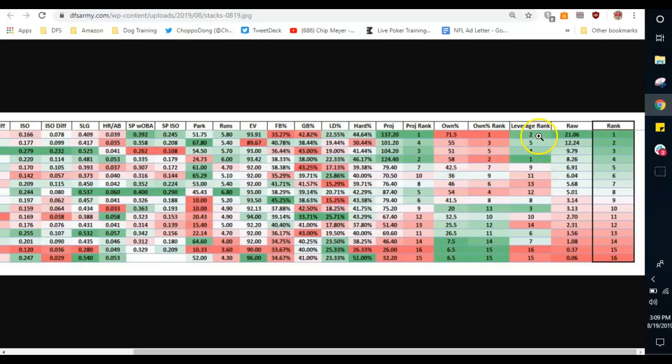So I would look over here not at the leverage rank, I would look at the ownership rank. Obviously, Arizona's going to be a top ownership on the slate tonight, or at least they're projected to be. But now I'm going to start looking for differential. And we don't have a column for differential, so we have to create one in our head. If Arizona's the top ranked stack and they're the top owned stack, then that's a differential of 0. 1 minus 1 is 0.